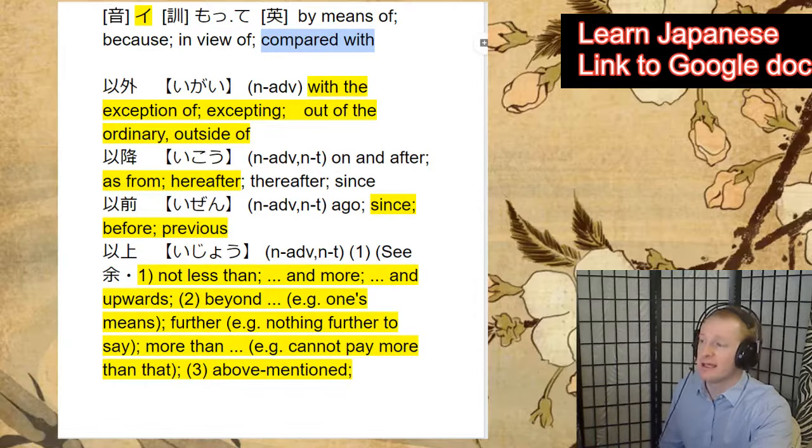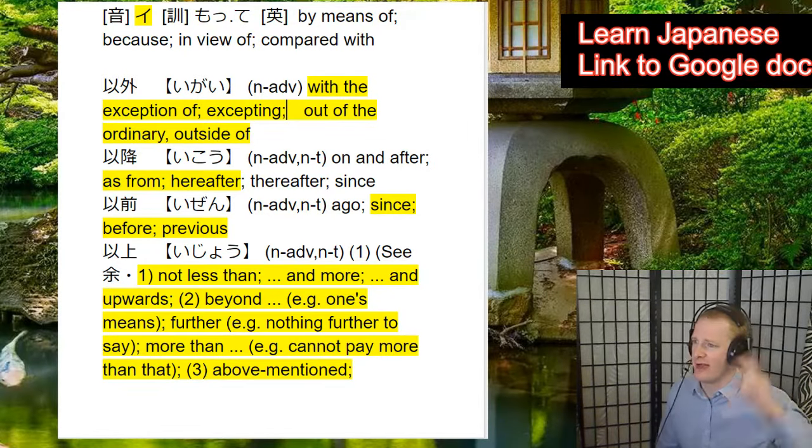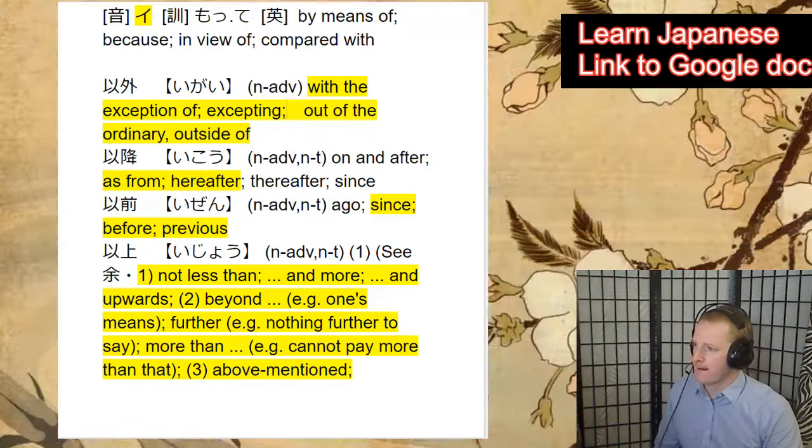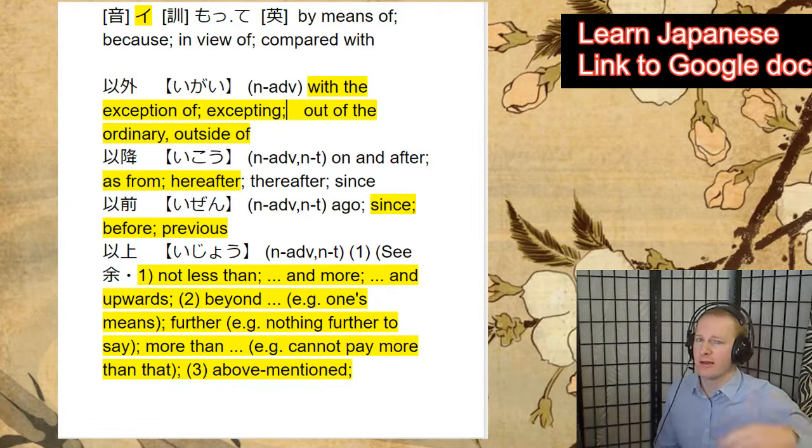So first off, we have igai. We see, like, with the exception of, accepting, but this can also mean an unusual occurrence, so out of the ordinary. Ikai na hito deshita. He was a strange person. Iko, so it's like thereafter.